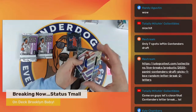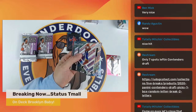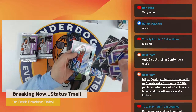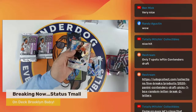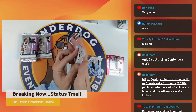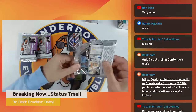Status T-Mall, yes. Because you did see a Zion Gold Wave come out of Mosaic T-Mall. That is true. Eric Pascal, Chris LeVert, Otto Porter, Derek Favors, Trey Young Red. Nice. This is a good box. Yeah, we did have a Gold Wave out of Mosaic T-Mall. That's right.